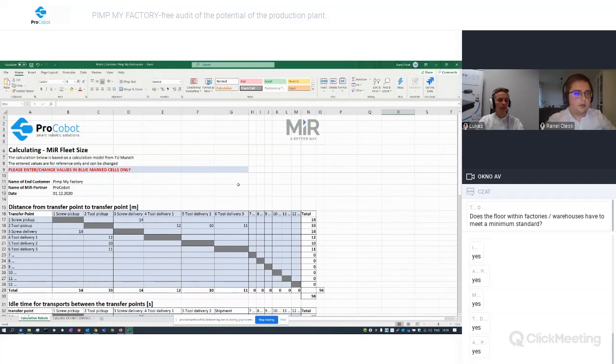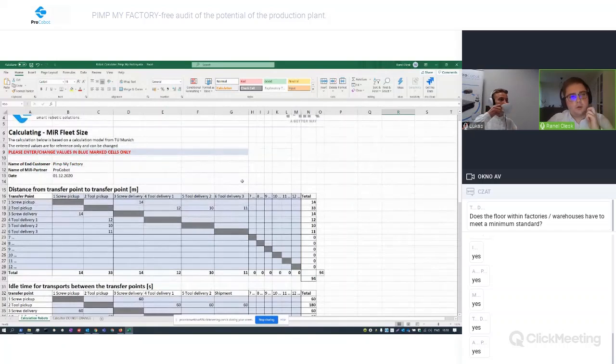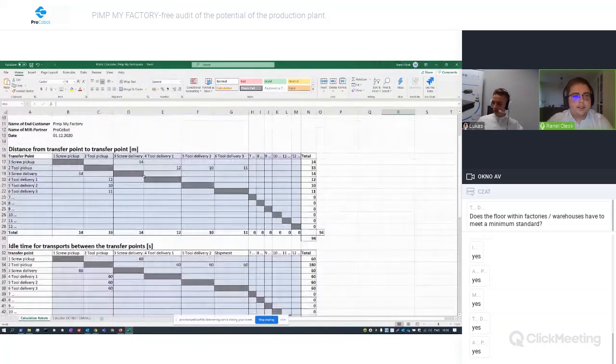Lucas, you sent me these cycle times and numbers before in an email, and I prepared a small calculation that I usually use for estimating the number of robots that would be needed. What I have filled out here are the distances from point to point. In the factory layout that you sent me, I measured the distance, for example, from screw delivery to screw pickup. So I measured all the distances from A to B, etc., and filled them out here.